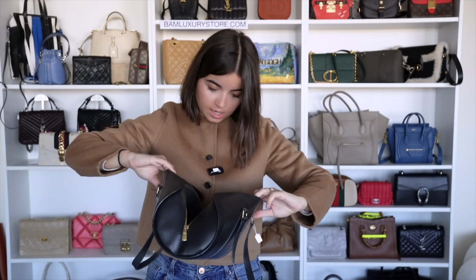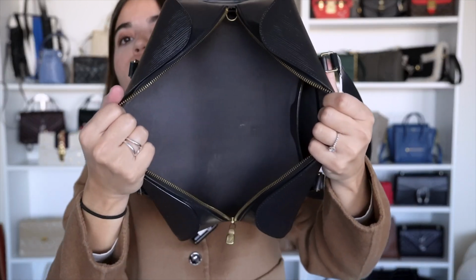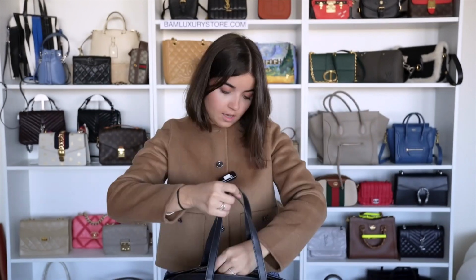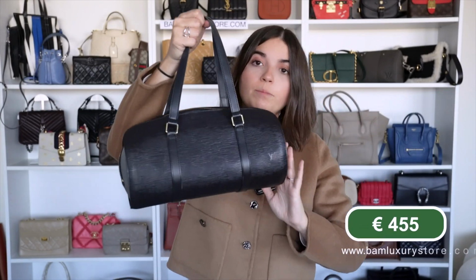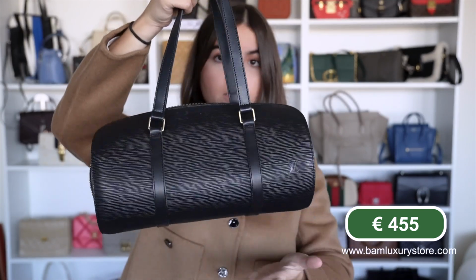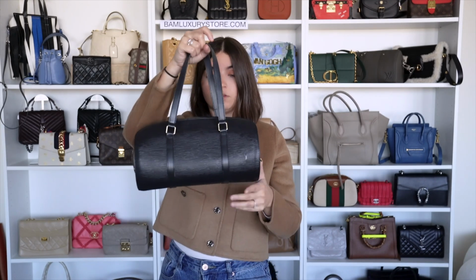And let me check the inside. One little stain on the inside, but almost as well nothing. And the price for this beautiful bag is 455 euro. This is such a steal. Like the last time we sold one, it was like around 700 euro. So this is such a steal.